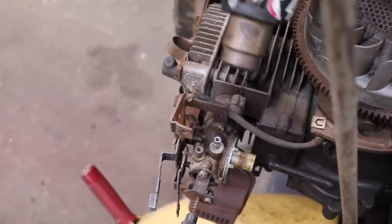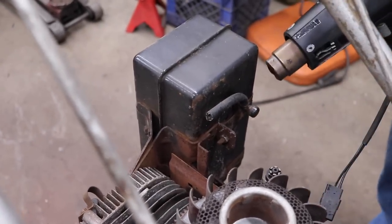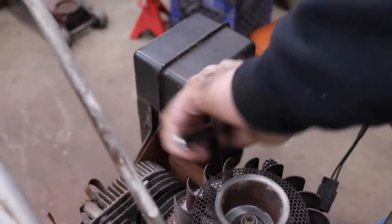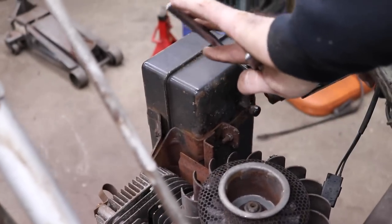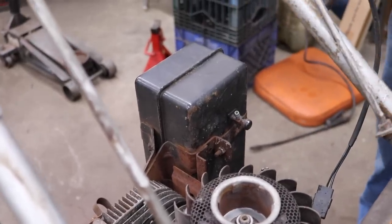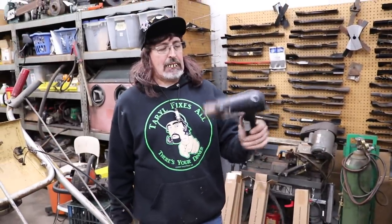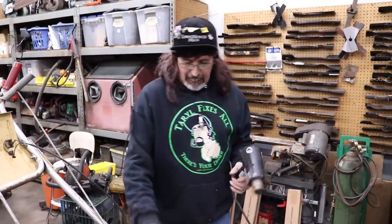Oh, that worked good. Oh, all right, let me do the next one. Okay, blow your stinky breath on there. All right. Is that it? That's it, Mr. Heat Gun. Okay, put me back in the drawer. All right, I will.